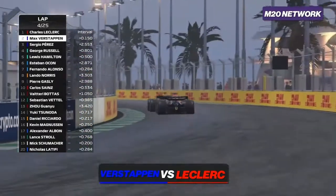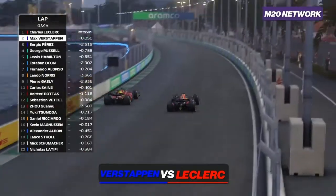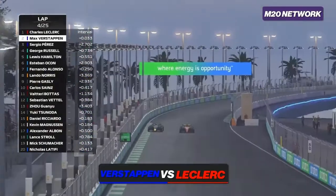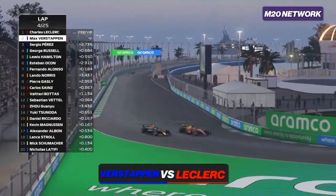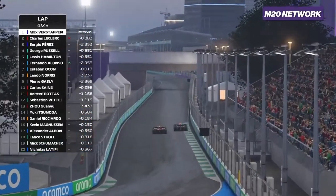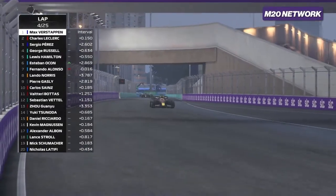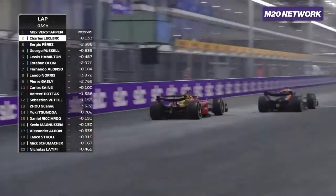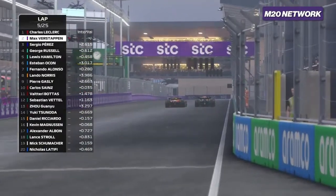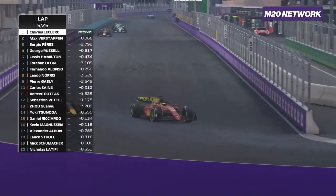He's got DRS on Charles Leclerc. Down the straight they go. Max Verstappen heading into the final corner. Verstappen trying to get ahead of Charles Leclerc. Leclerc holds on to the lead through the final corner. Max Verstappen still gets ahead though. Charles Leclerc, though, he's coming back with DRS. What will happen down in the first corner? Leclerc goes down the inside of Max Verstappen. Charles Leclerc holds on to the lead.